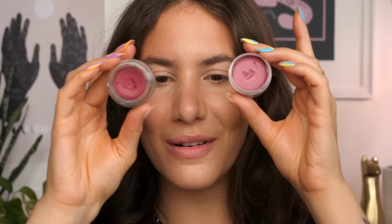I actually thought that the Burt's Bees one would be a little bit more on the creamy side, but I was surprised to see that it did have that same powdery matte finish, which I find is hard to find in a cream blush formula. Most of my cream blushes are very emollient and wet, and they also come in very similar packaging, which I thought was kind of funny.